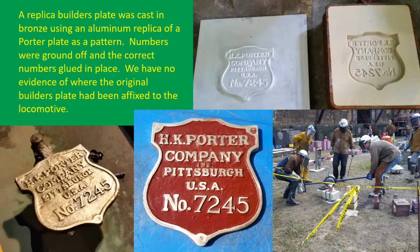Well, one of the things we did recreate, since we could not find the original, was the builder's plate. This started out as an aluminum reproduction from a builder's plate for a Porter 3-foot gauge fireless locomotive that J.R. May owned, and he gave me one of the reproductions that he made off of that builder's plate. I took it, ground that number off, bought the 4 pattern numbers, glued them in place, turned it into a mold, made the sand mold, and then we poured it in bronze at the Carey furnaces down in Swissvale, PA, and then cleaned it up into what you see there in the middle.